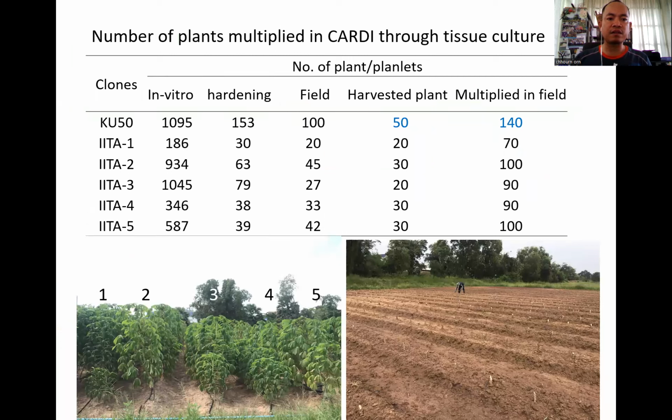This is a status of a number of plantlets that we have multiplied in CARDI through tissue culture. Recently we multiplied in the field. The plants that were already multiplied, we harvested, and then multiplied for the next generation. So far we have KU50 around 140, ITA 170, and another variety around 90 to 100 plants in the field, and we hope to harvest in around June and make some evaluation.